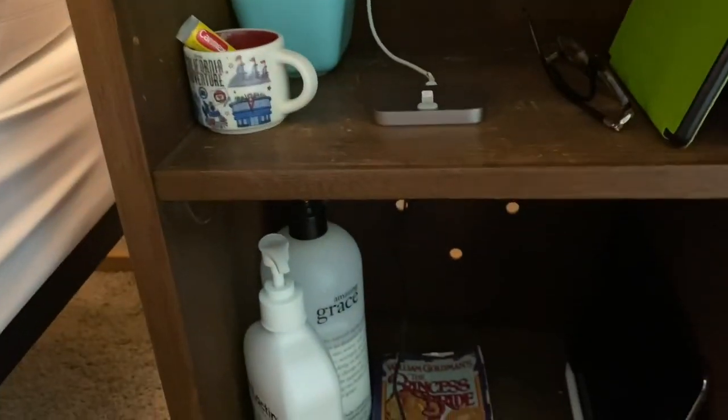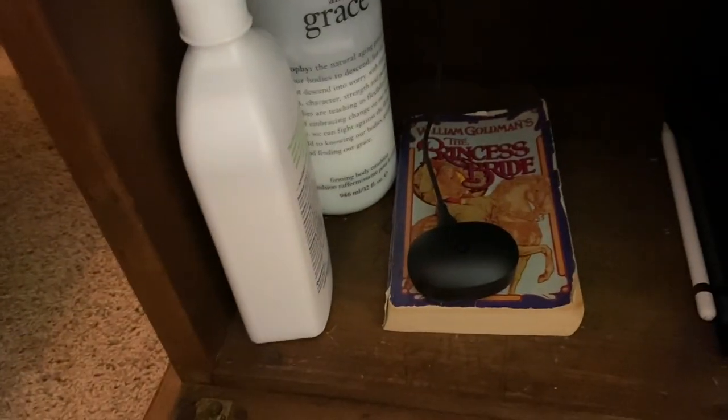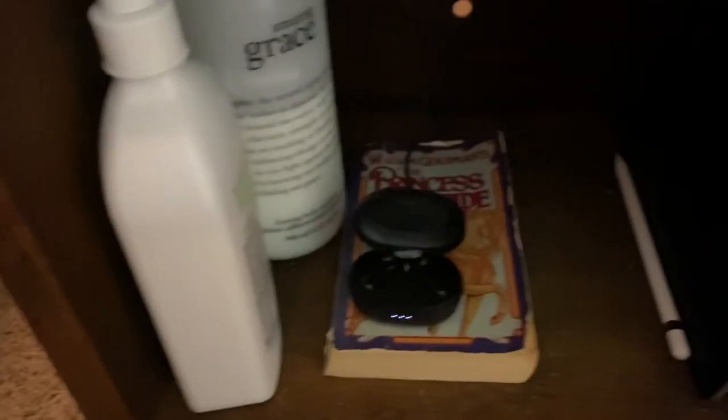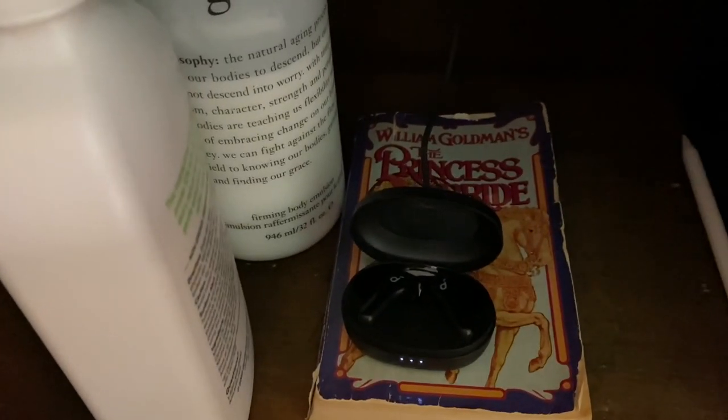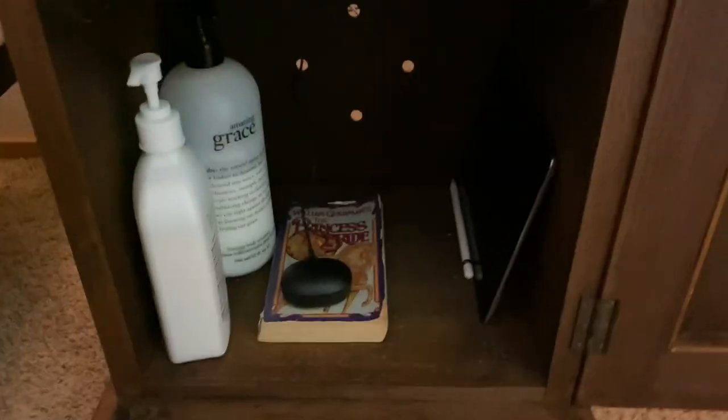And then the next shelf, let's see, I put lotion on my feet at night, have a little Amazing Grace scented lotion. I have a book that needs to go back to the owner. It was a borrow. I've got my, they're not ear pods, but they're just little generic earbuds that I love. And then over here, you can't really see it, is an iPad that I got from my sister that I realize I just rarely ever use.